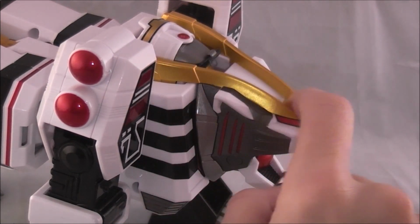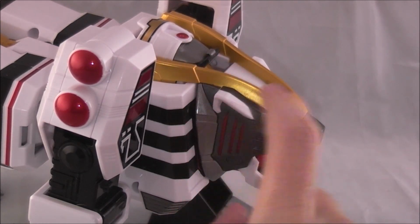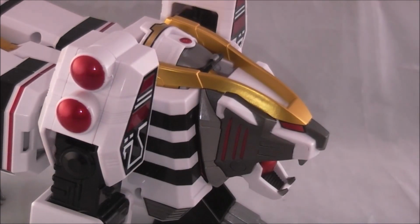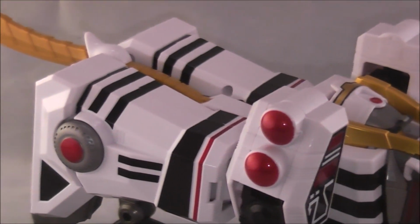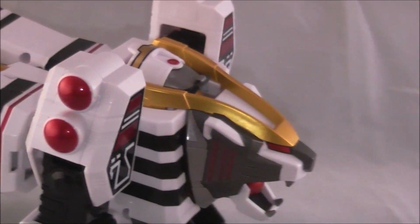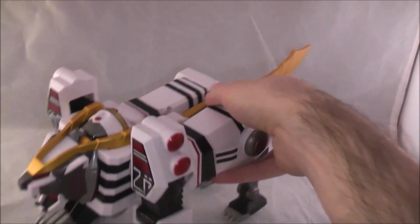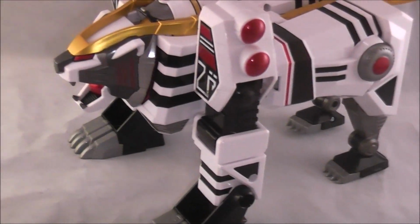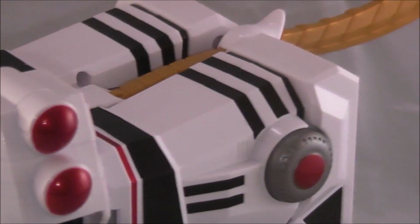Here you have nice gold paint here on the original version, like I said, which I'll show. It has sort of that, you know, chrome paint, but I think this looks better. The eyes look good. All the paint here looks good. Just overall, great job here on this, I think, personally. I think the Tiger mode looks exceptional. There's the tail, which obviously is going to be the sword. Just get a quick look at the other side, which looks the same as the side we just looked at, except it's the opposite side. But yeah, it's just a gorgeous looking Zord.